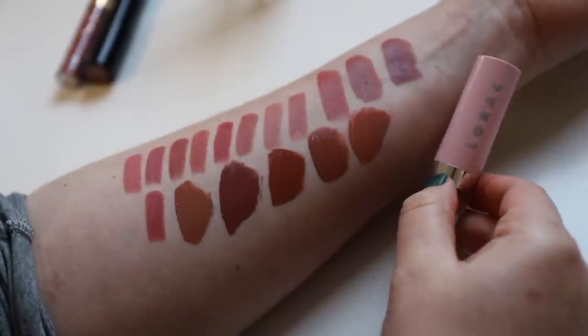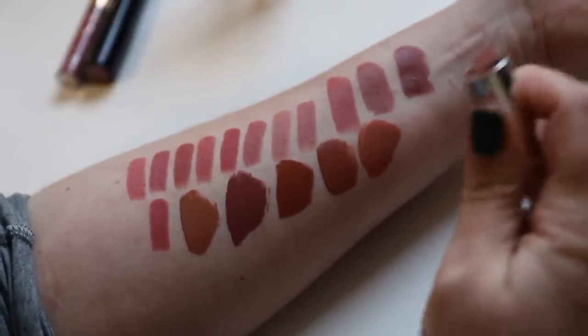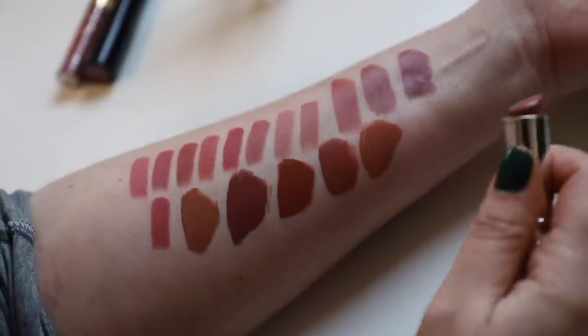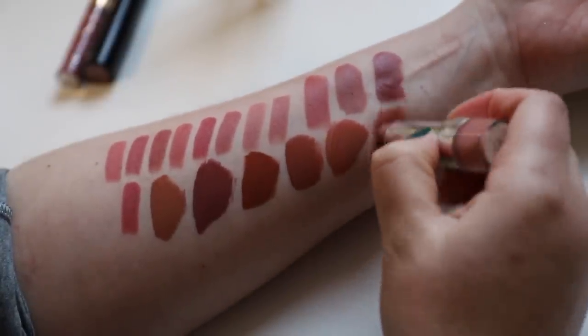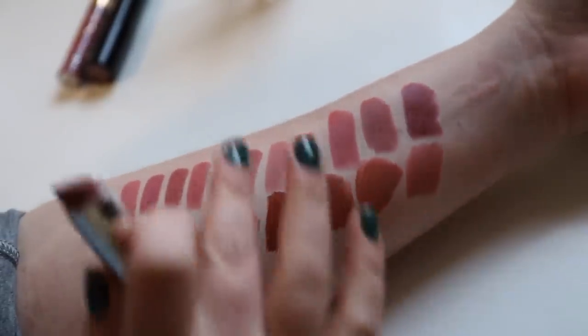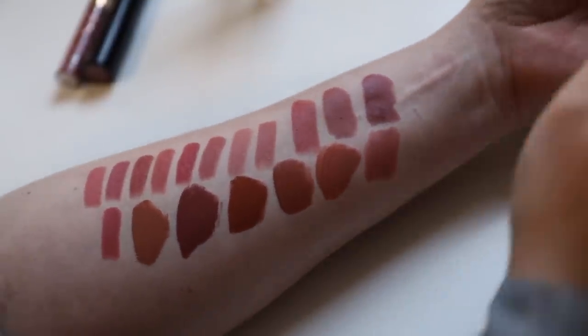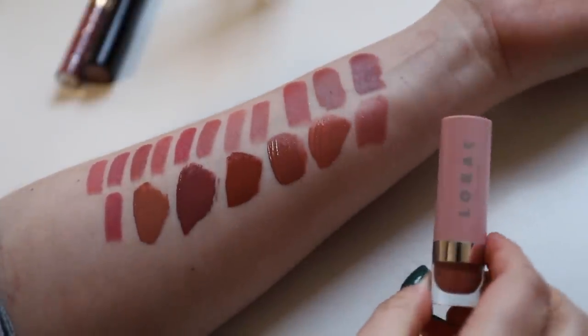My love, this is the shade Cat Lady by Lorac. I love this shade, it's so good. I will pan this regardless of what happens. It's getting old, it's getting thick, but it is a beautiful color. Again, mauvey pink. There's a lot going on here, but it's such a flattering shade. And I'm going to pan this because it's old, but I love the color.